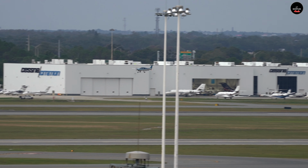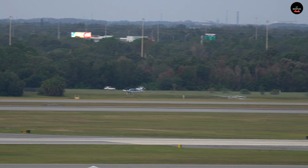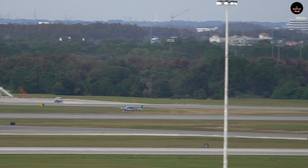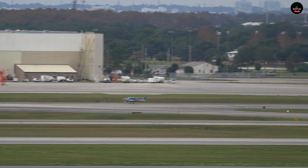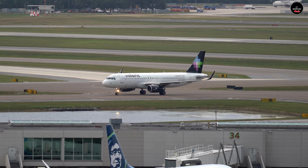Cirrus, maybe? Busy watching the 777. I didn't see Valaris come in.